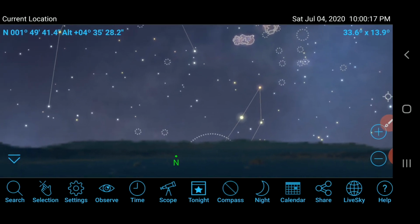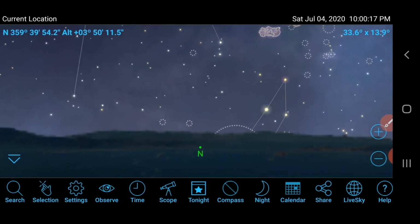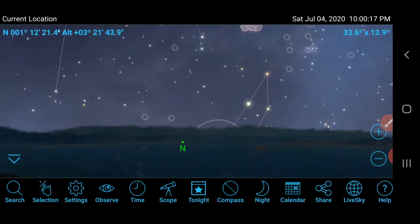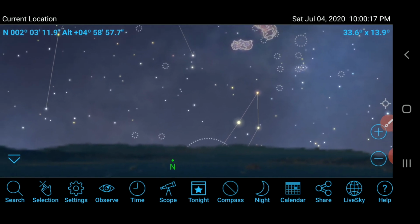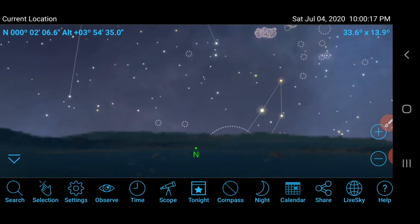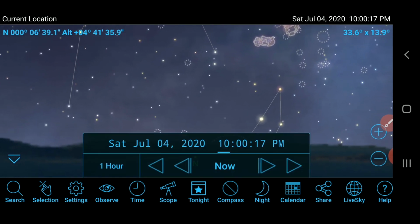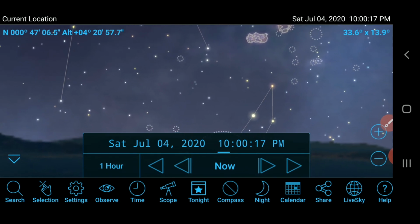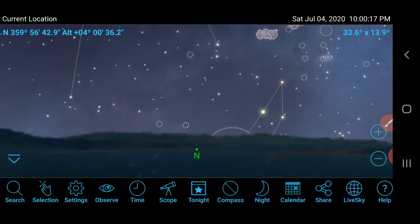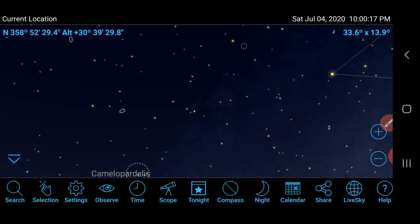Okay, so this is Sky Safari 6 Plus. Again, this is the mid-tier version of Sky Safari, and it's the version that I personally have. I'm going to go ahead and do the exact same demonstration as I did with Skyview Lite, so you can see the differences between a free app like Skyview and a paid app like Sky Safari. So make sure my settings are the same. Date set to July 4th, 2020 at 10 p.m.